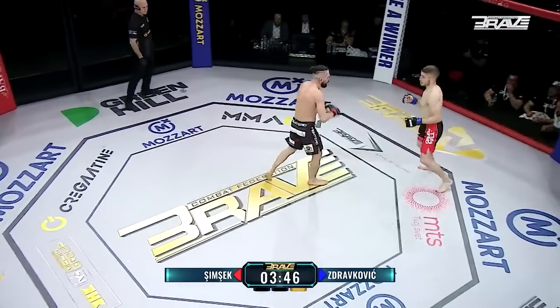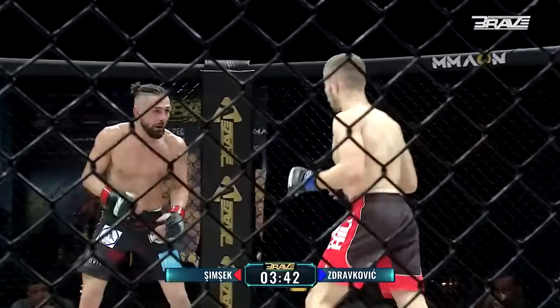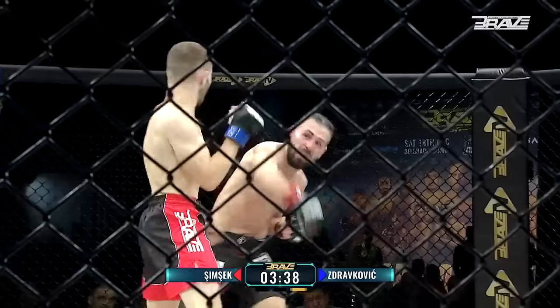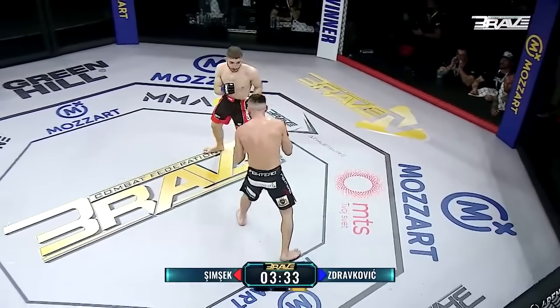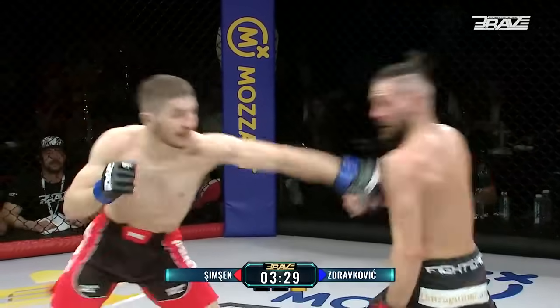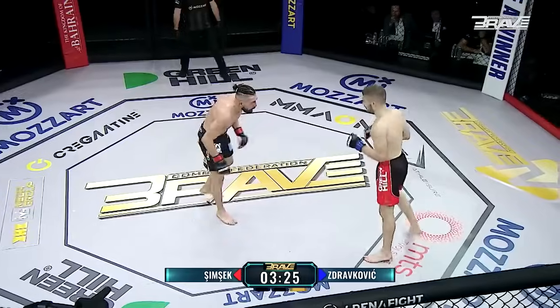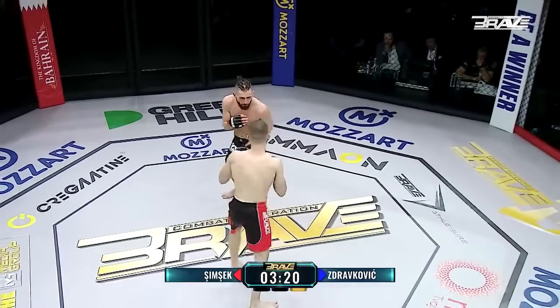Šimšek has been the one moving a little bit more. Trying to get in with that jab to hook to straight. There it is again. Šimšek, there you go. Šimšek is having some luck, throwing at angles and then straight. He's caught again with that right hand from Zdravkovic. He's playing a very dangerous game now, Phil. He's staying at the range where he can actually land a shot by leaning just a little bit. But that, of course, is a range where you can get hit, too.